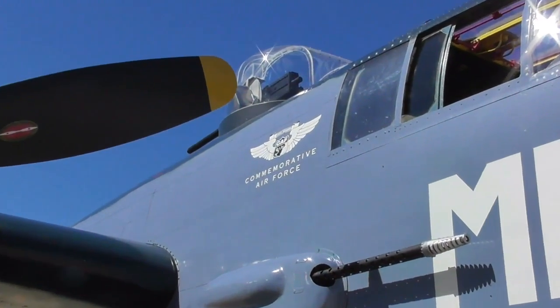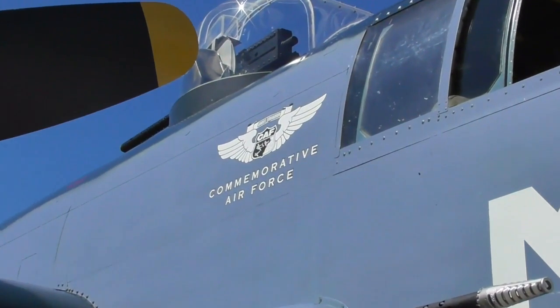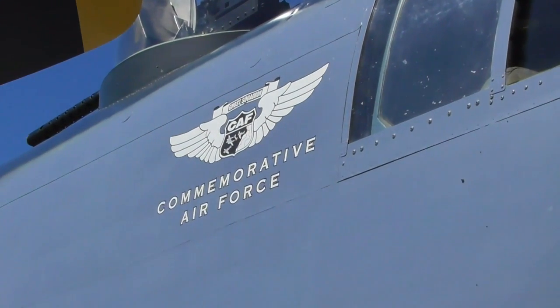We're going to go from here on to Camarillo, California, which is home base for us. We're part of the Commemorative Air Force, and we've got a couple other shows lined up. Hopefully we'll see you out and see you in our aircraft. We offer rides, and hopefully we can take you for a ride. We've had some great ride options, and people have loved it every time we've gone.